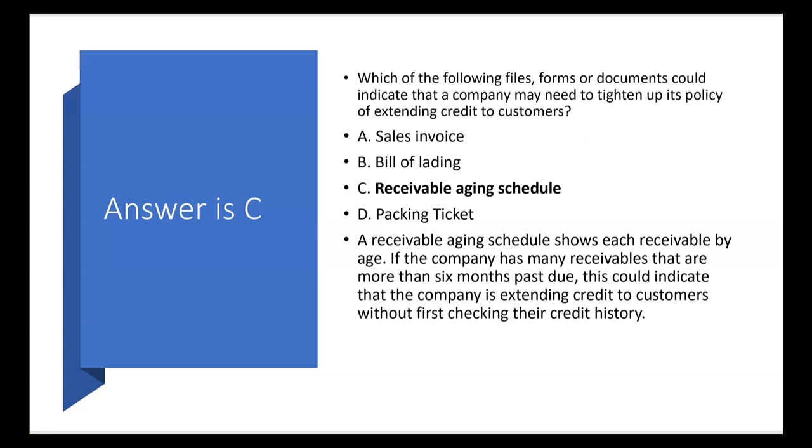A receivable aging schedule shows each receivable by age. If the company has many receivables on the schedule that are more than 6 months past due, this could indicate that the company is extending credit to customers without first checking the customer's credit history. Even a mediocre auditor could look at an accounts receivable aging schedule and see that a company is too loose with its credit policy. If they have a lot of old receivables, it means the company should be doing a better job of checking credit history before shipping goods to customers.